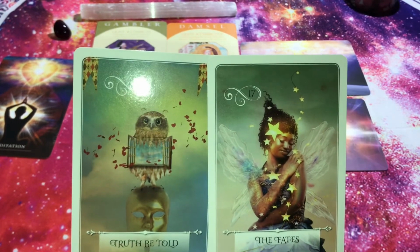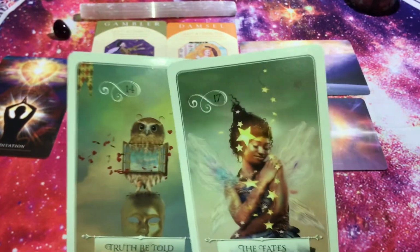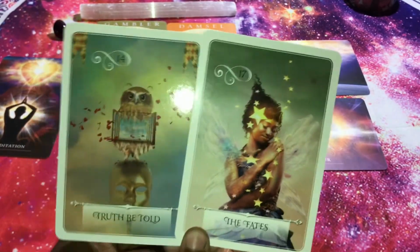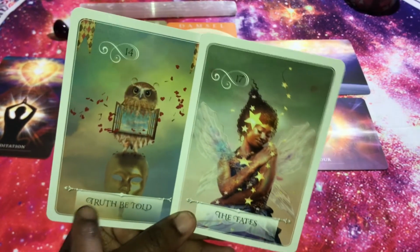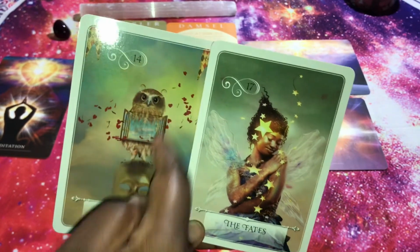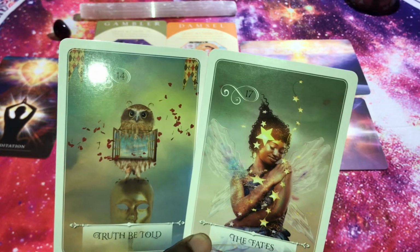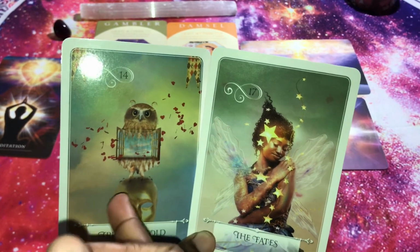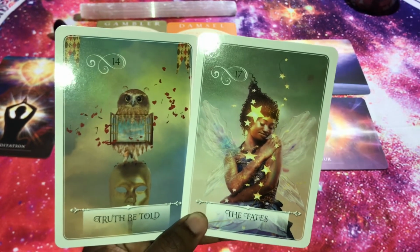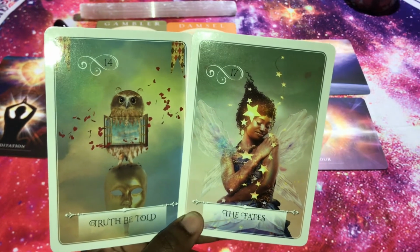What else, spirit? Oh, this mask right here. Maybe some of you have been in contact with people that really wear this mask up, but you can see through that. This owl up here is saying, I am smart enough, I am powerful enough, I am intuitive enough to see past this mask, to see exactly into who you really are. So trust that. Spirit is saying trust that, know that.